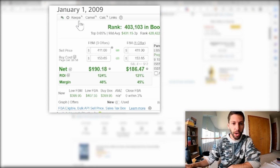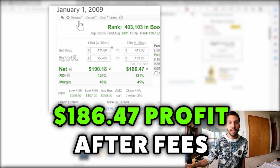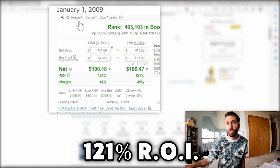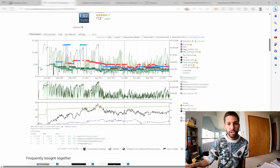So this one's a book. We purchased it for $153.65 and sold it for $411. So after fees, that comes out to be $186.47, 121% ROI. And here's the Keepa on it.